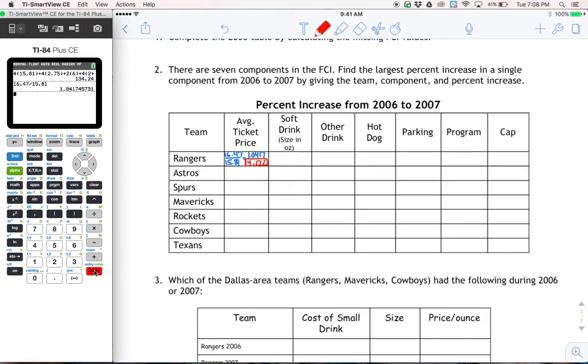When you are finished, I want you to answer me this. Find the largest percent increase in a single component, right? So they're saying, was it the soft drinks? Was it the hot dogs? Was it the hats? Whatever. And you're going to answer giving the team, the component, and the percent increase.